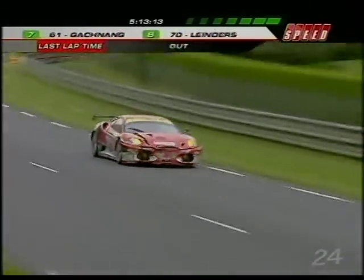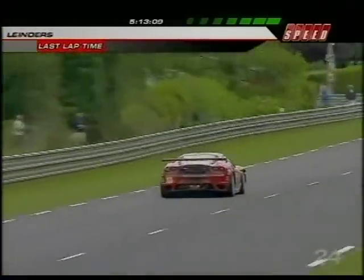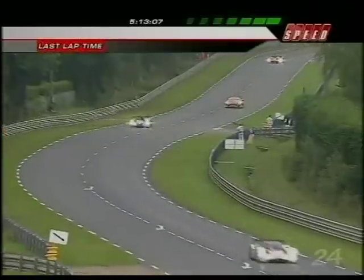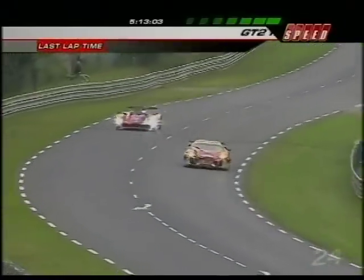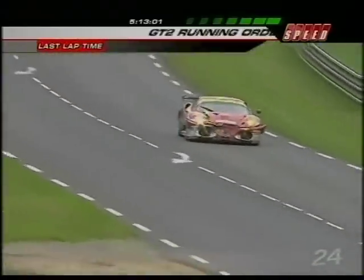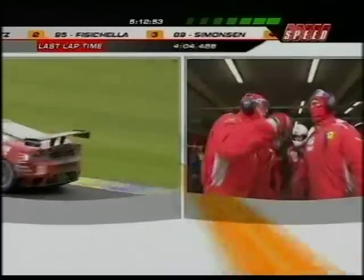It takes the pressure off the lead Porsche, and it can elevate Alan Simonson and that Hankook Team Farnbacher Ferrari into that second place. Yeah, we're going to find out something mechanical on that car, because he had it full and well locked up, but the rear tires were not stopping. They were going right at it.